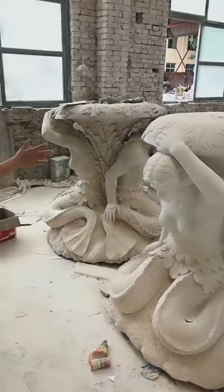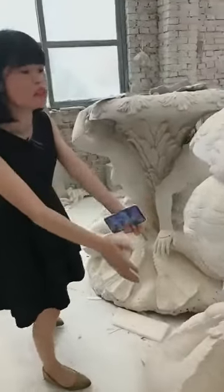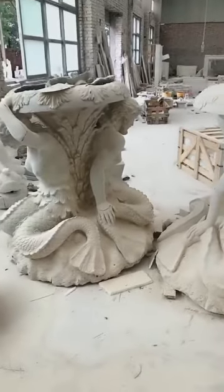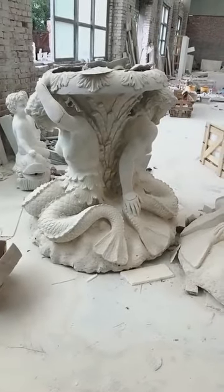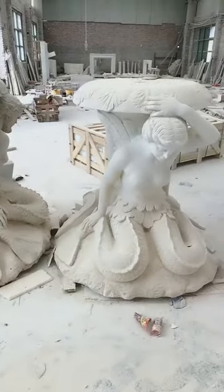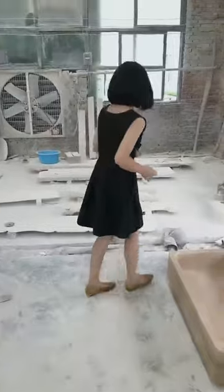Sometimes when you watch the video, they have two samples there. One is the sample, and the other one is the real stone. Can you recognize which one? The one on the left is the sample for the molding, and the one on the right is the real stone. So you can see sometimes you cannot do it very quickly. You need to do it very carefully, one step at a time.